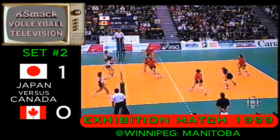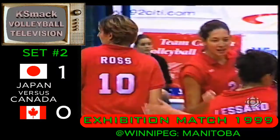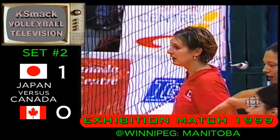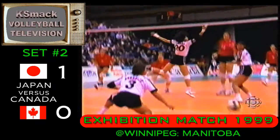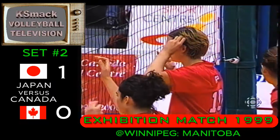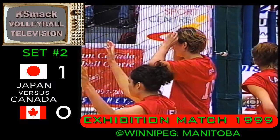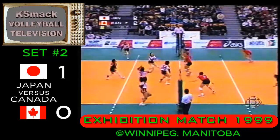Corner set. Good set by Lemieux that time for Ross. Well, tremendous transition. Joanne Ross doing a good job to get off the net. Look at her come back in. Now she presents to the target. Not able to really hit it hard because of that hand, but effectively puts it away. Bellini serving. Tied at 2.